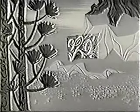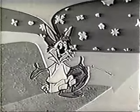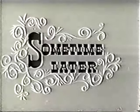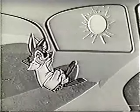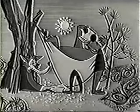Oh, we got you down there, Brer Rabbit. You might as well come on out, because we're going to stay here with you, too. Hey, Brer Bear? He's gotta come out sometime. That's what they think, because this is my laughing place.